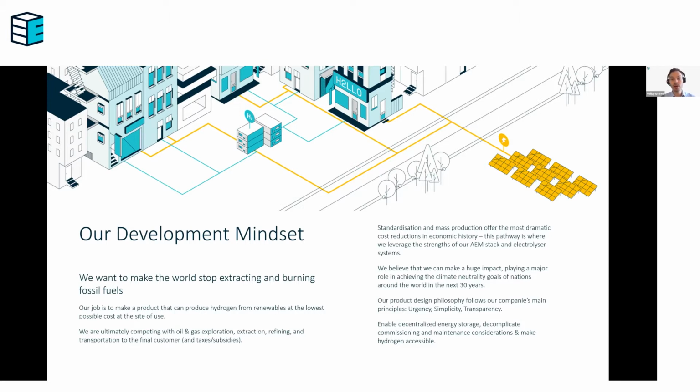Therefore, we are following our main principles of urgency, simplicity, and transparency, which are also deeply integrated into our products. We are continuously working on improving our machines, and we want to provide you a very simple and very easy to understand setup. And of course, we're also very transparent with our documentation and with our support.